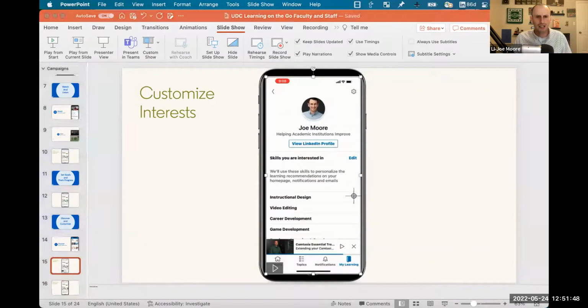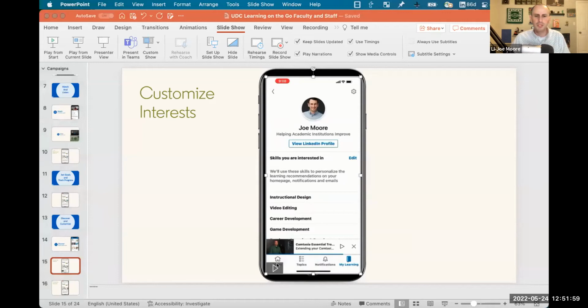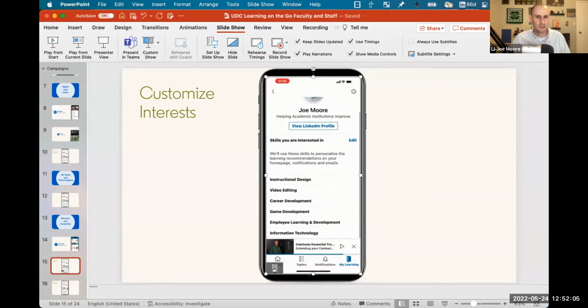So you'll see off the bat that I have instructional design. That's an area that I wanted to brush up on. I have video editing, career development, and you can see I did add game development because that's something I'm interested in. But I didn't have everything on there. So I went ahead and I added another one.